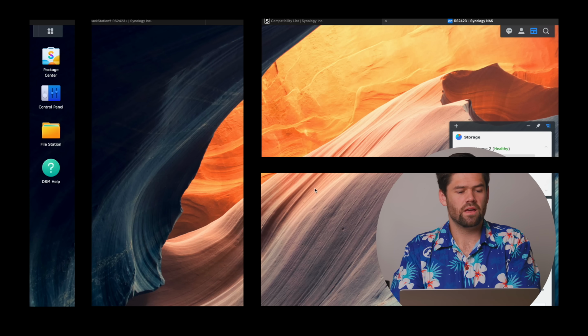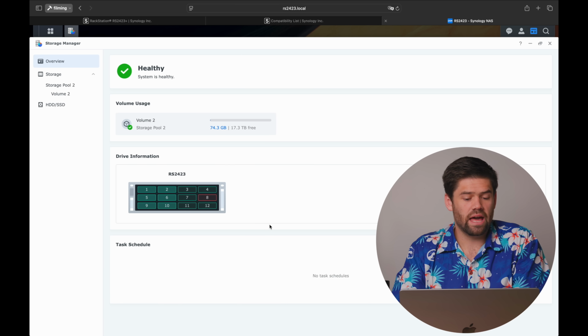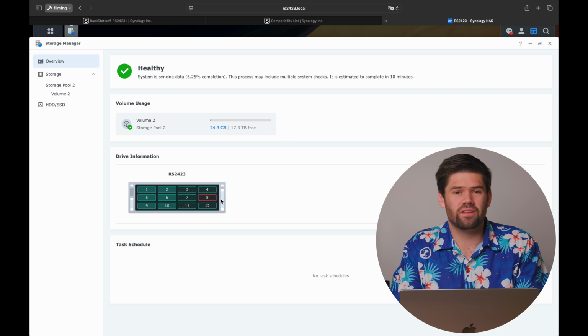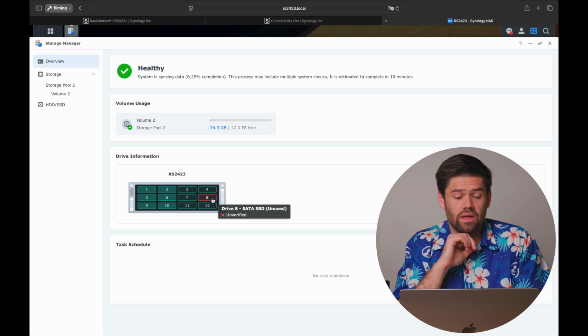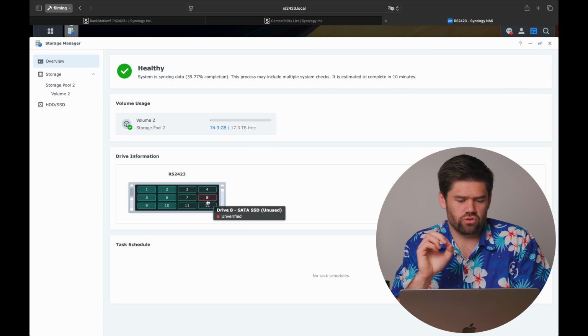Okay, so now I'm gonna go ahead and just pull up my 2423 Plus, and I have some Synology drives in there, and I also have some of these Ironwolf SSDs that are not on the compatibility list. And so we're going to look at and see exactly what it's like if you are somebody who runs one of these servers. Okay, so I'm gonna go ahead and pull up Storage Manager. And as you can see, I have SSDs right here, and spot the non-Synology SSD. All right, so drive 8, that is our Ironwolf SSD, and you can see it is showing up as unverified. This would not show up as unverified in red in a unit that did not require Synology drives.